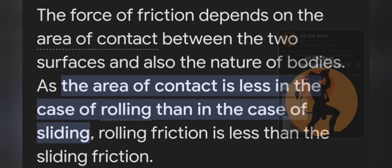The force of friction depends on the area of contact between the two surfaces and also the nature of bodies. So as the area of contact is less in the case of rolling than in the case of sliding, rolling friction is less than the sliding friction.